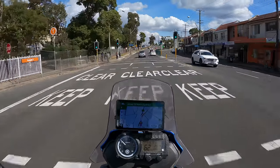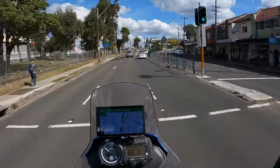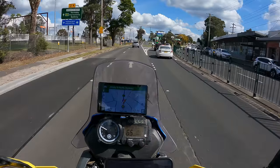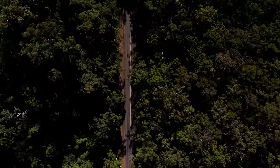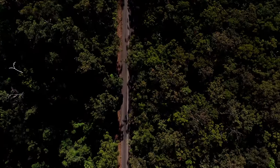After 8 days and almost what must be 2,000 kilometres, turning right there would send me home. However, that's not the end of the Pacific Highway, is it?